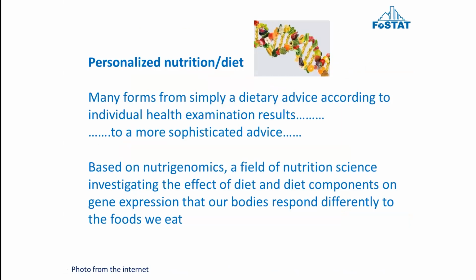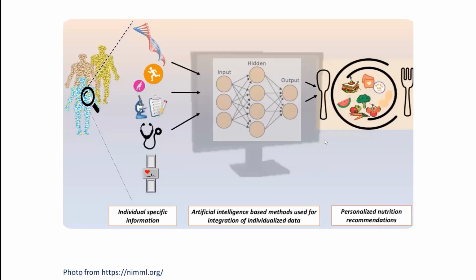Now, with those advanced technologies and the advancement in genetic knowledge as well, we are talking a lot about personalized nutrition or personalized diet. There are many forms, from simply dietary advice given by a dietitian or nutritionist according to each individual's health examination results, to more sophisticated advice or sophisticated products tailor-made for each of those individuals. I think we will see more of these products in the market in the future.